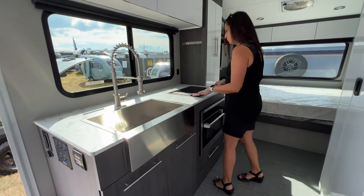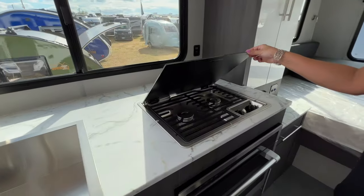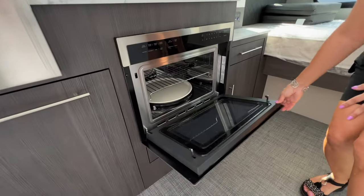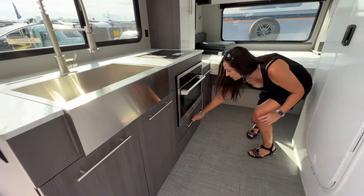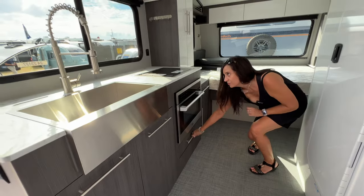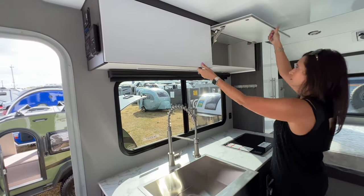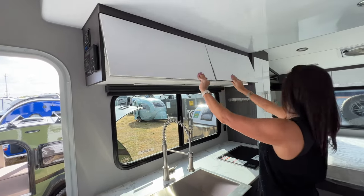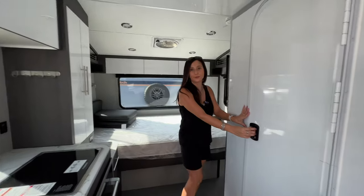Decent amount of countertop space on top. Two burner cooktop, convection microwave below, and a little drawer right below that. Cabinet space on top. All right, let's check out the bathroom.